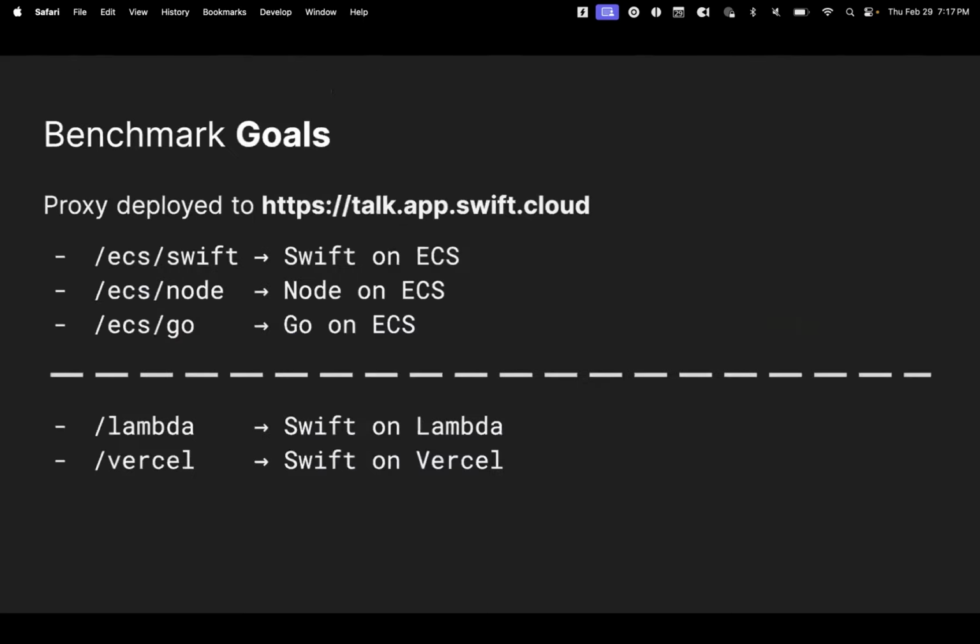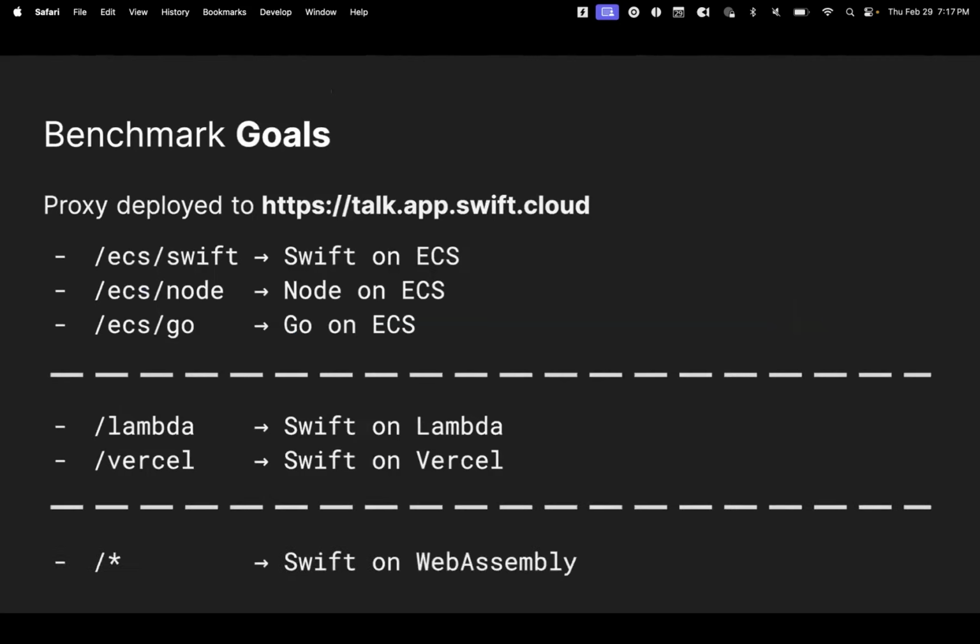All right, so we've deployed all of our apps, but there is one more thing I want to talk about, because I told you we deployed a proxy that was hitting all of these URLs. Well, that proxy is also built in Swift. And so that means if it was able to handle all that traffic, it should be able to handle a lot more than that. And so the proxy is actually written in Swift compiled to WebAssembly.